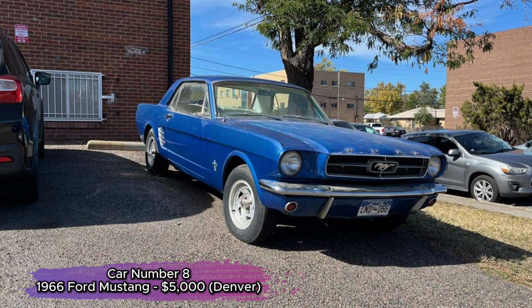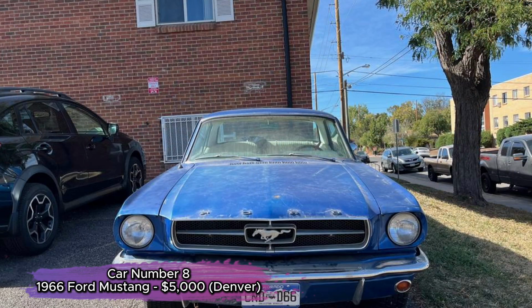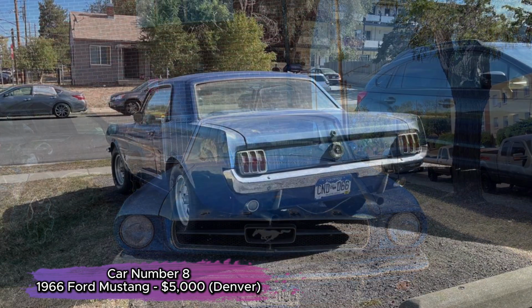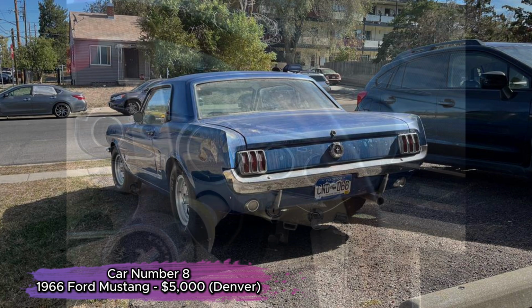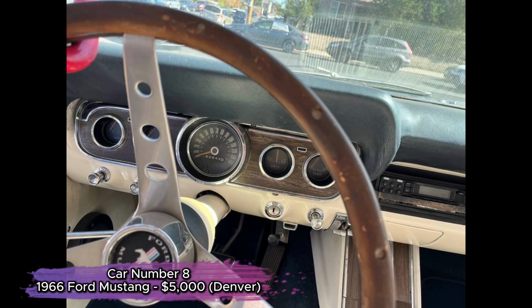Car number 8, 1966 Ford Mustang, $5,000, Denver. Here's a 1966 Ford Mustang that needs a little work to get back on the road. Featuring an automatic transmission and a powerful 302 HP engine, this Mustang has recently had a new alternator and battery installed.